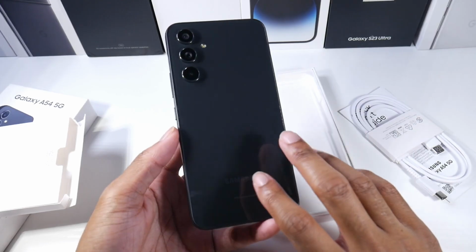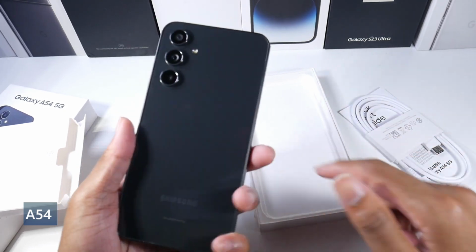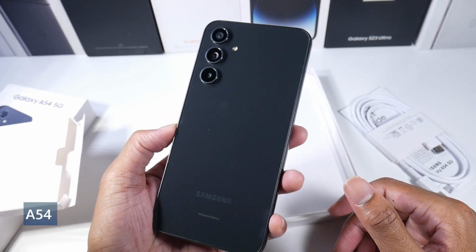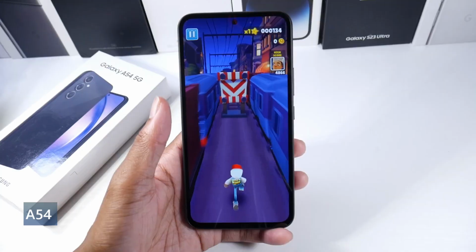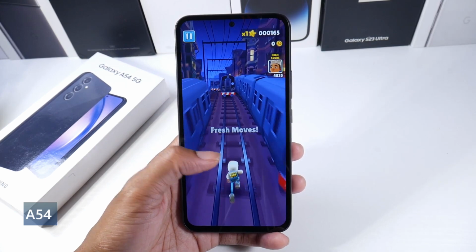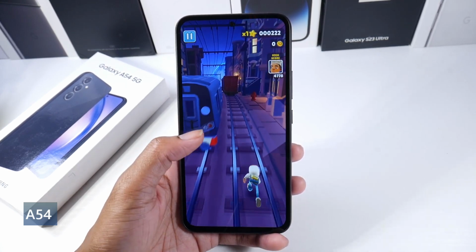Now, next is the Samsung Galaxy A54. I know I was pretty harsh on this phone when I got it, and again, I wouldn't buy this phone over any of the old flagships on this list, but a lot of people were asking me questions about it. Well, man, I still really like the phone. Guys, get the phone if you like it. I didn't completely hate the phone. I just said I wouldn't buy it over an old flagship.